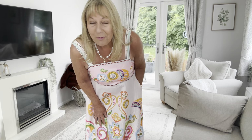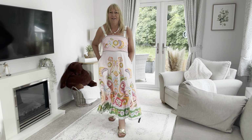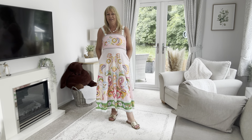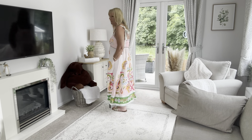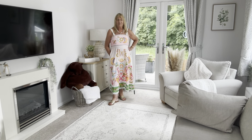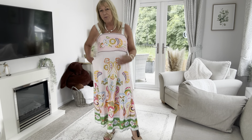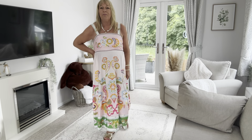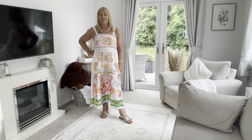Trouble is, I've got all my dresses for my holiday. I don't need any more. I'd like some more, but I can't. But isn't this lovely? You always see something better, don't you? I mean, this one you could dress up or down, put a little jacket with it, couldn't you? Very stylish. Wear little heels.